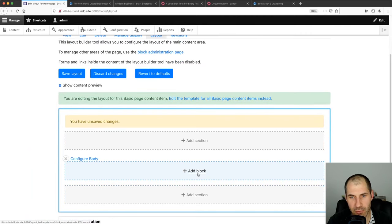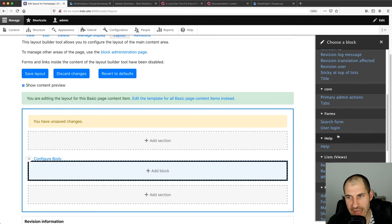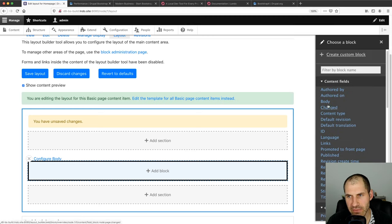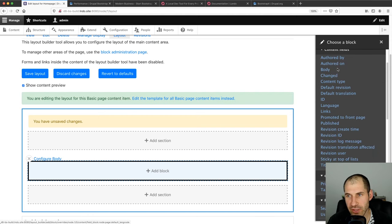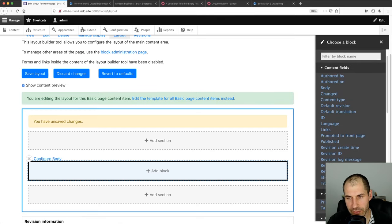And then I can add a block into that section and then you can add things to it. So if you have a body field on this content type, you can add it. You can add in any of the custom fields and these are blocks, and that's why it's a bit confusing at first. Like, what the hell is a block? We can see that this is all coming through.